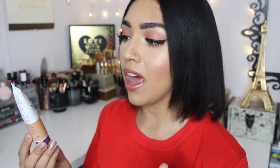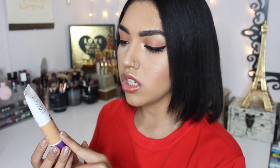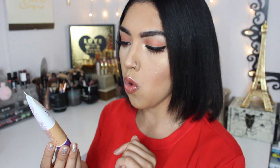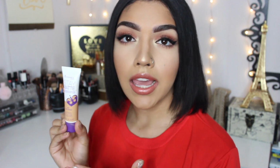This is the Rimmel Stay Matte Liquid Mousse Foundation, and I use the shade 203 True Beige. This is supposed to be a lightweight shine control foundation. I really like this.